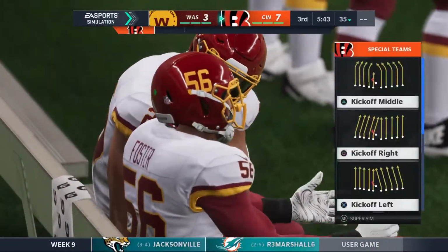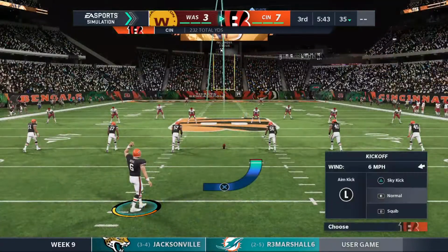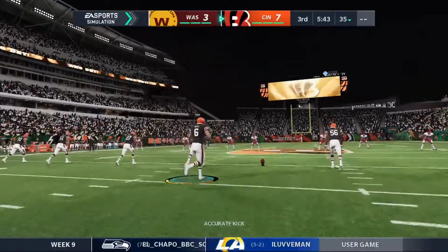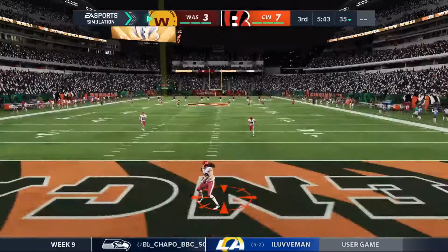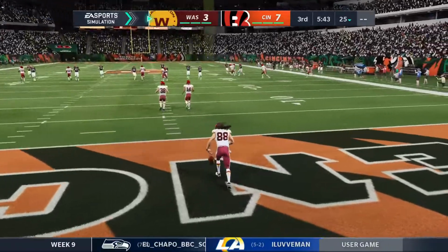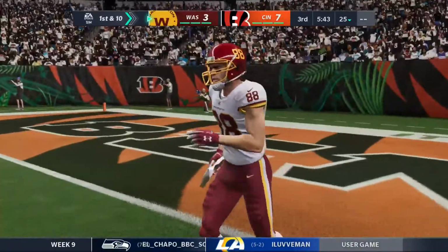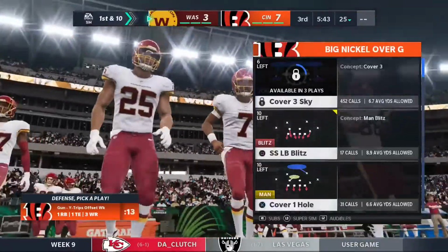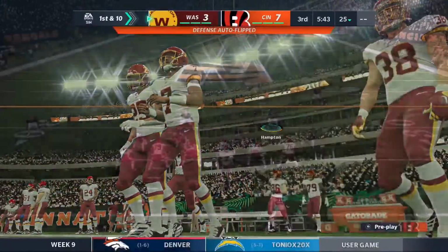So that drive, 4 plays. And it ends with a Bengals score. Now after the touchdown, here's Rosas on to kick it away. Takes this about 5 yards deep, and it'll come out to the 25 as he will not attempt to return. First possession of the 2nd half now for Washington.